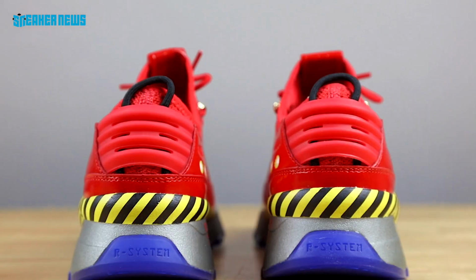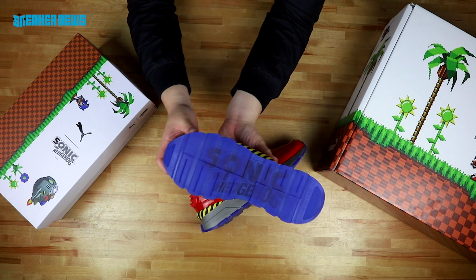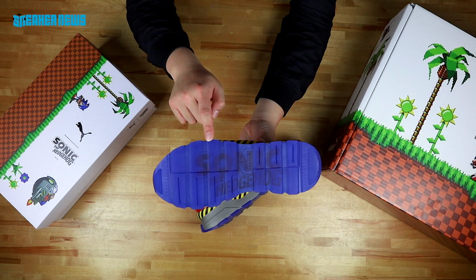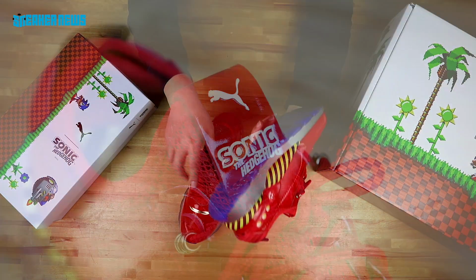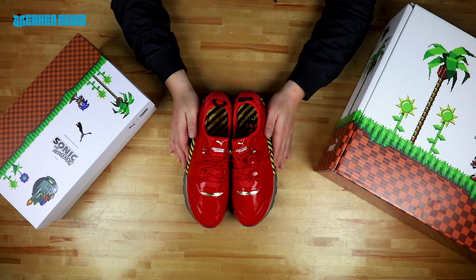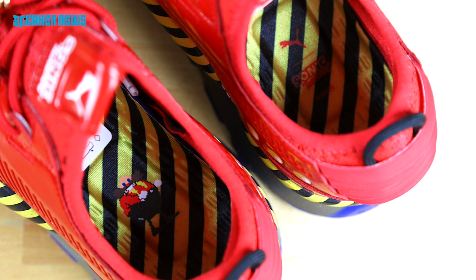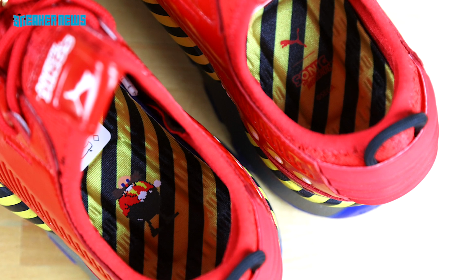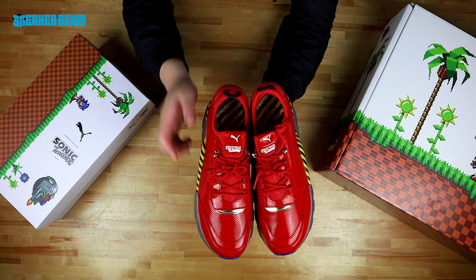Same goes with the bottom part of the heel. And of course, quick shot of the outsole shows a translucent blue, and you can see the Sonic the Hedgehog logo. So again, very, very well done. Puma Sonic the Hedgehog logos right here at the tongue, and a closer shot of the insoles has the black and yellow diagonal stripes with the Dr. Eggman logo, as well as the Puma and Sonic the Hedgehog co-branded logos right there.